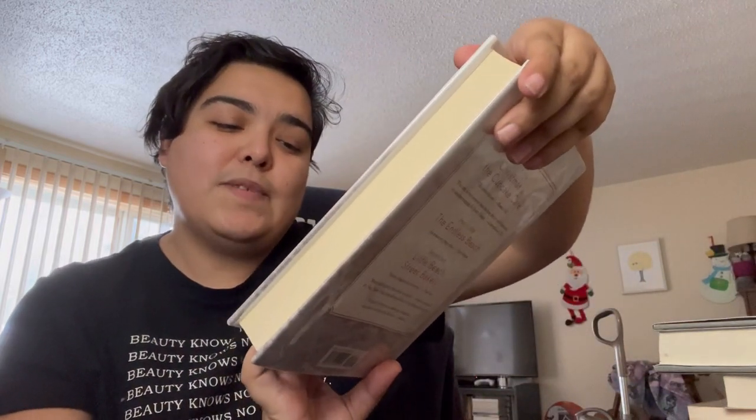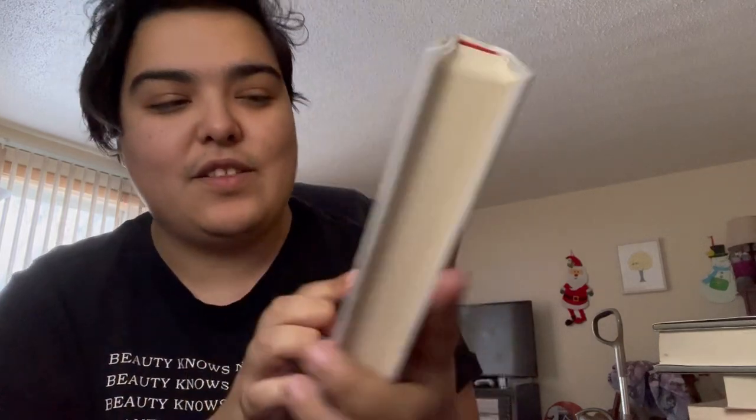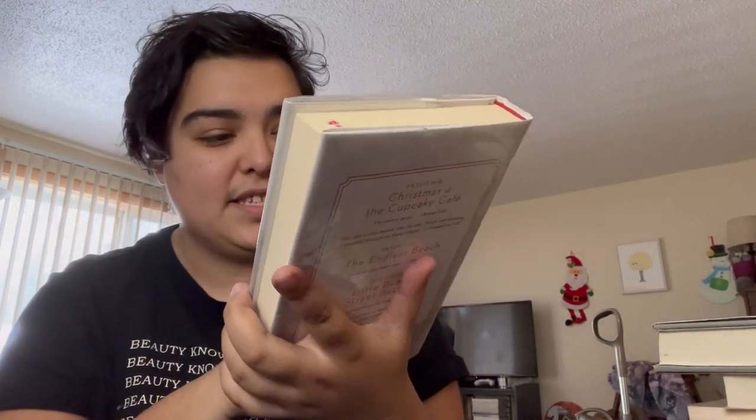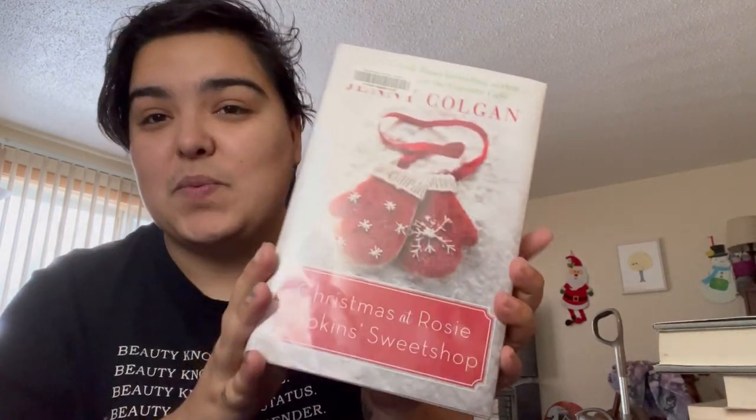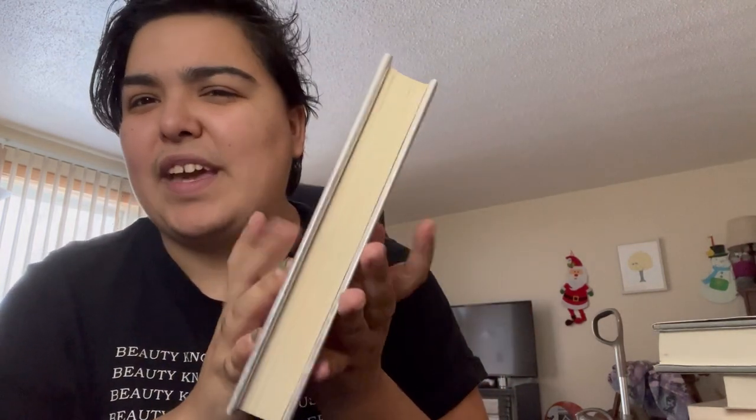So I'm very excited. This one's called Christmas at Rosie Hopkins' Sweet Shop. And it had the cute little mittens on the front, and they look like cookies. Which, it's a sweet shop, so I'm using my common sense here. This one's a little thick, so I don't know. Looks cute though. They all look cute.